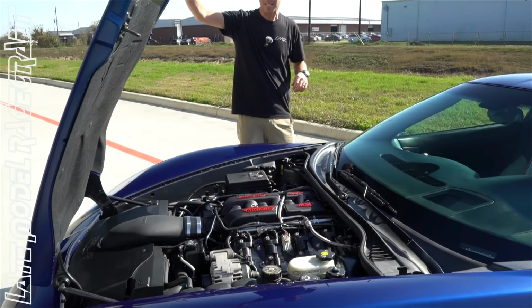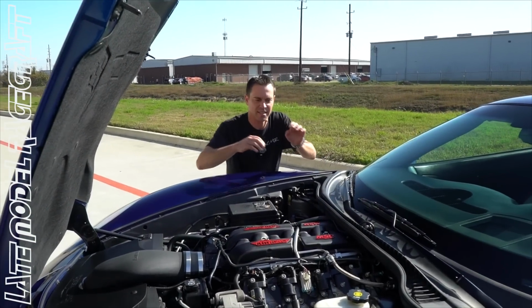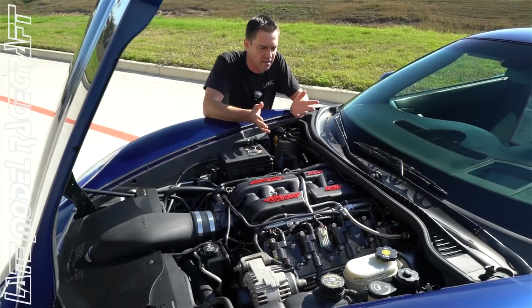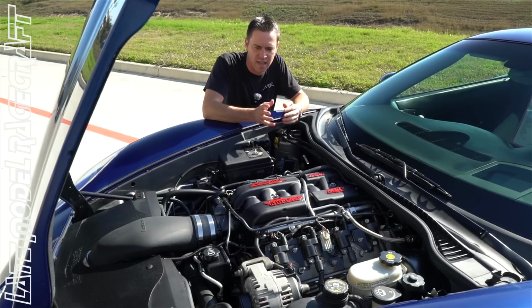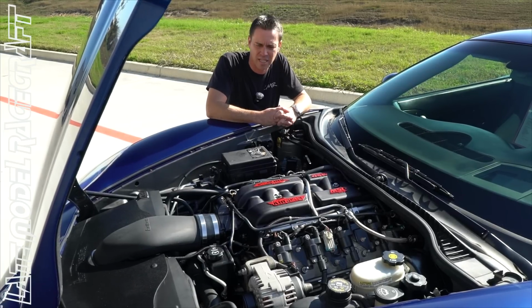Alright guys, so this is a 2007 C6 Z06. It's crazy how time flies. It feels like just yesterday we were building three, four, five a week when it came to the C6 platform, the LS3s and the LS7s. It's crazy how time flies. I feel like I'm getting old here.